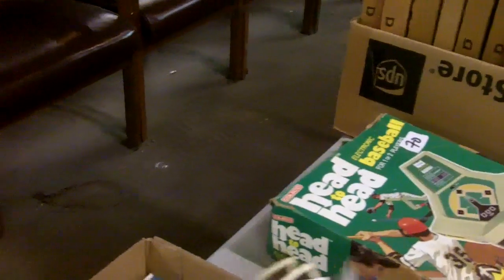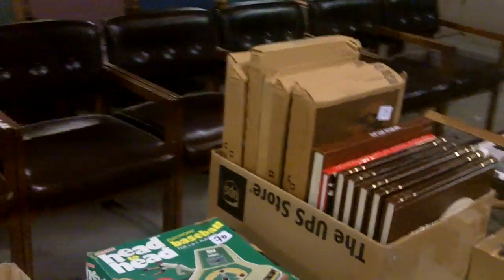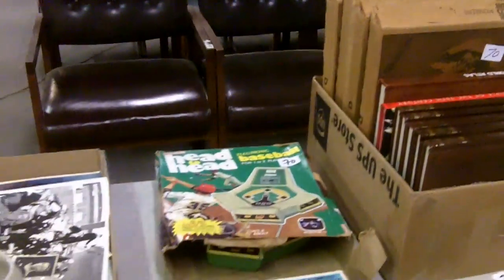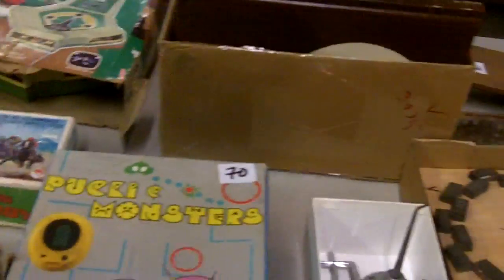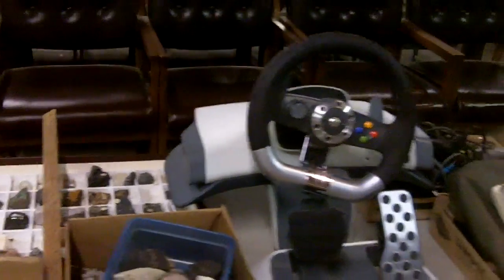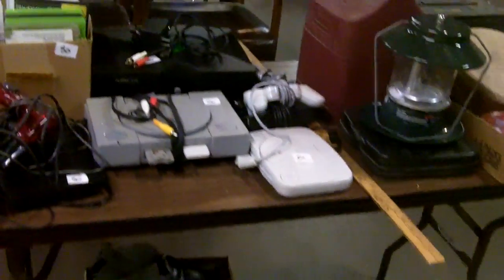This is a neat group, military photos, like Russian, German, U.S., Army, Marines, Navy. There's some scout stuff in there, too. There's Time Life Western series, some vintage games. Pucky and the Monsters. Looks a lot like Pac-Man. Mineral specimens, games, Xbox, PlayStation, box military stuff there.